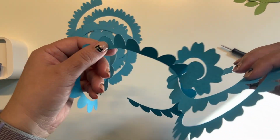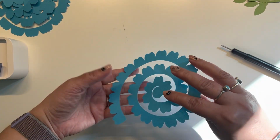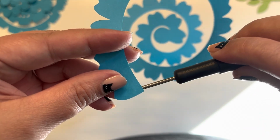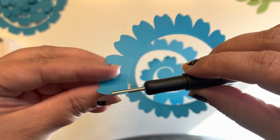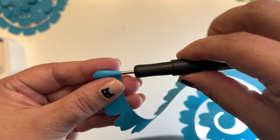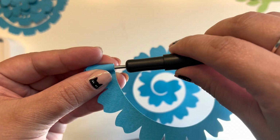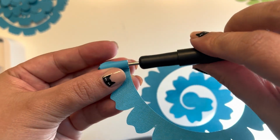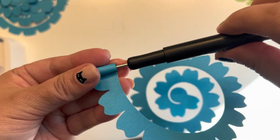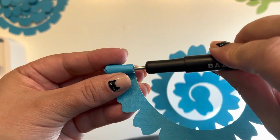Oops, and now I got them tangled. Okay, we'll start with this one. So I start right here. And then I just twirl it and try to keep it as tight as I can without ripping it, and keeping this edge as neat and even as I can. It won't necessarily stay that way, but I try.